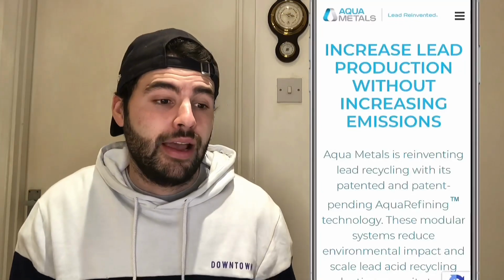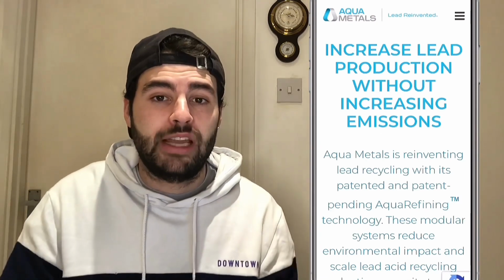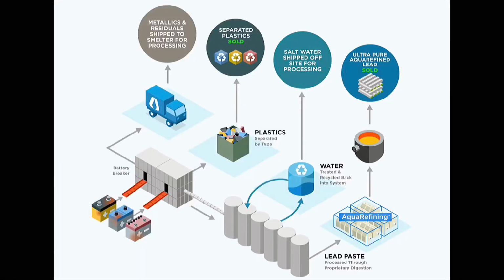Well, it's called AquaRefining, and it is going to increase lead production without increasing emissions, which is a big and bold statement. I'm going to put this up on the screen. This is the process. The battery will come into the breaker. The lead paste will get separated out, and it will go through the AquaRefining technology, which is then going to basically melt this all down, recycle it all, and it will be able to be sold on as pure AquaRefined lead. So they're going to make money from this, and they are recycling it at the same time. Also the water will be recycled back into the system, so that is also not going to waste, and any salt water will be shipped off site for processing. This is definitely beating the current system, which is just sending all these materials off for smelting, creating more and more toxic waste. The future of energy is clean, and this is a clean energy solution.